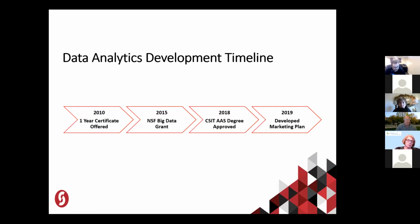The idea being that a person that maybe wants to get some data analytics schooling, but doesn't necessarily want the full-blown 2-year degree, isn't going to have to burden themselves with all the heavy math. So we have short-term certificates, 1 year, and then the 2-year, and the idea is that we can serve all populations. In 2018 is when most of that came into play. And then in 2019, we developed a marketing plan, if you would go to the next slide.